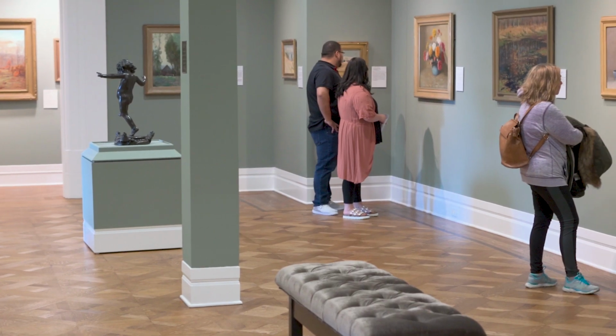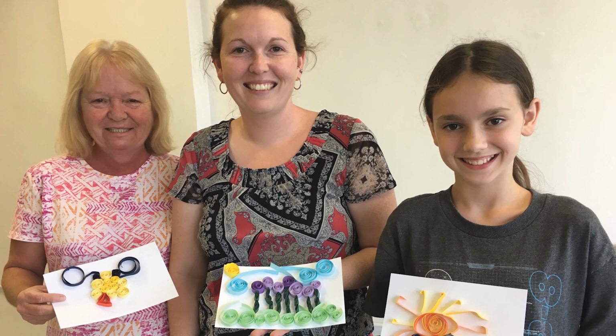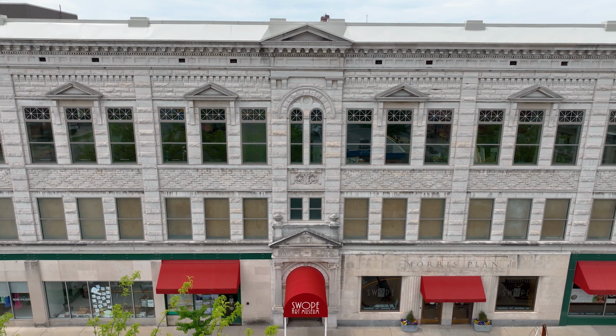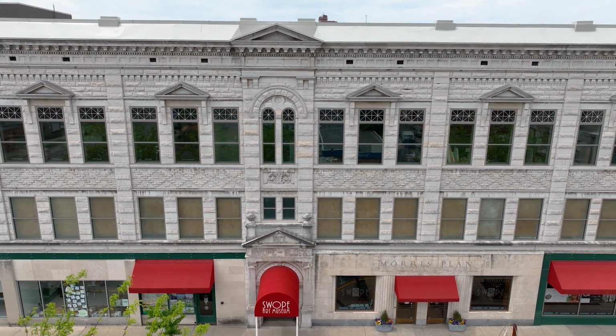From the moment I first entered the Swope several decades ago, I was inspired by the extensive collection of great American art, the stimulating exhibitions, and the engaging programs for children and adults of all ages. This magnificent building on the National Register of Historic Places is itself a work of classical architecture.